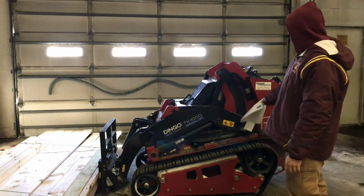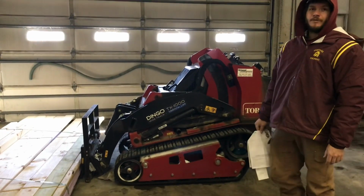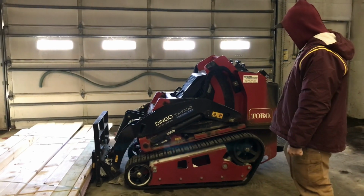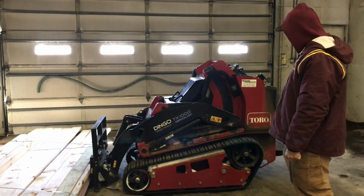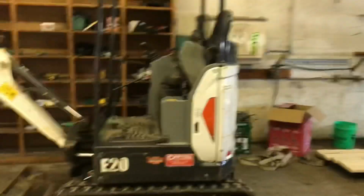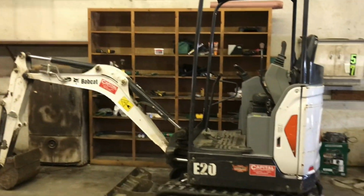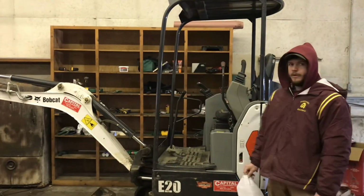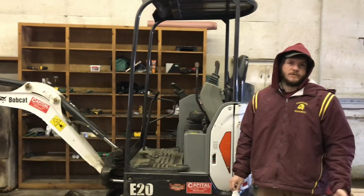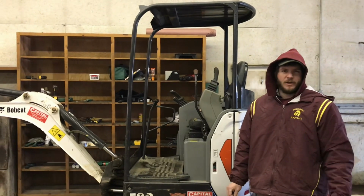And this is my dingo, my back saver. Is it your favorite piece of equipment? No, the excavator is, which I'm leaning on right now. Not trip over the boards. This thing is my right arm, and then the dingo is my left arm, and the big skid steer is my left big toe. I mean, it's necessary to have, but I can do without it.